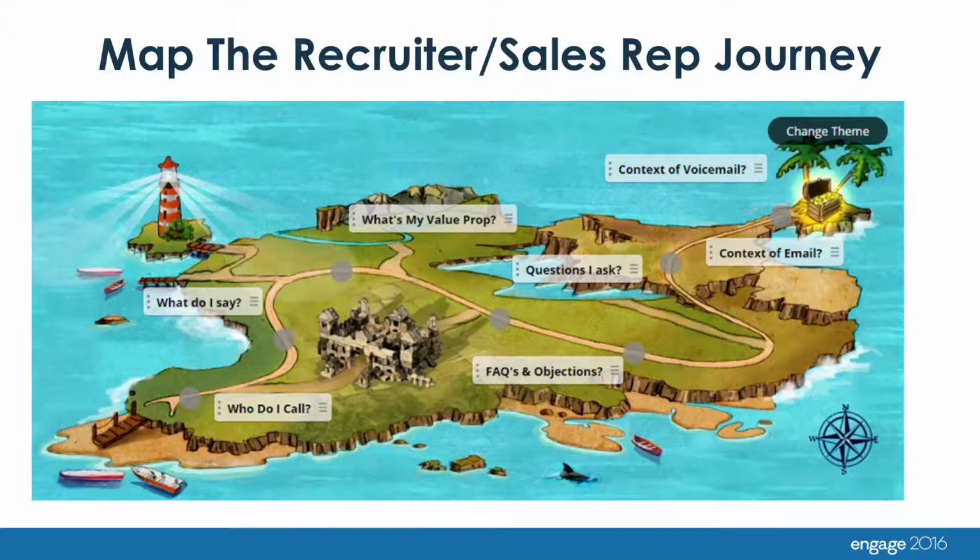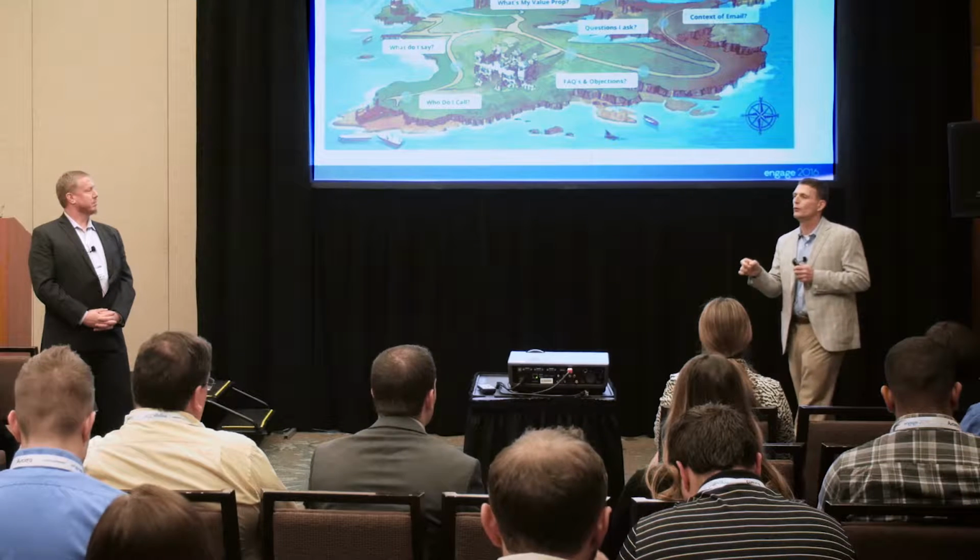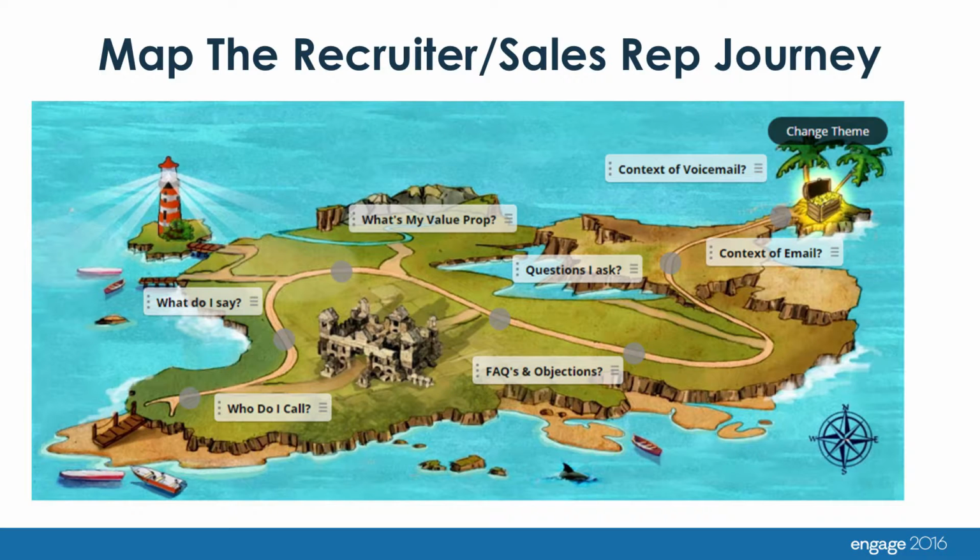Most of you, whether you're on the sales side or the recruiting side, have probably been through this and know this. But what we're getting at here is you've got to take the time to really map out the journey that a new hire is going to go through when they start selling or recruiting, to understand the pain points, the bottlenecks that are going to trip them up. This is just a fun little slide that we put together to illustrate the point.